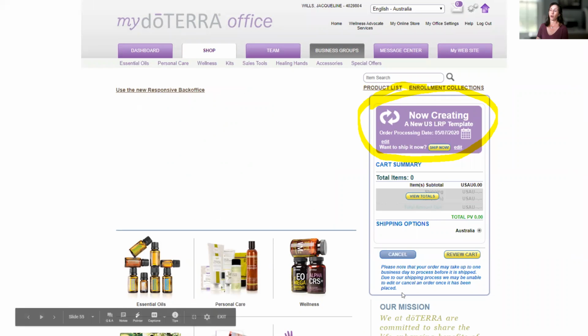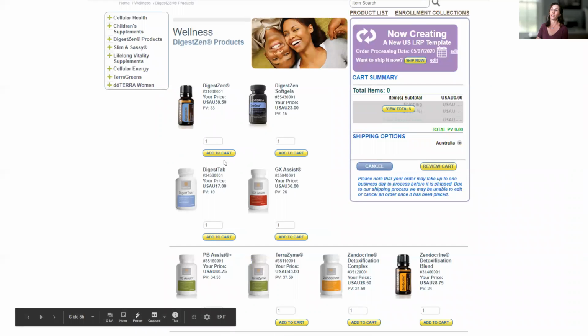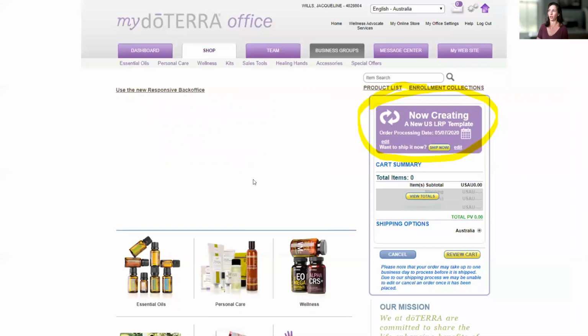Once we do that, I would always do it as a LRP template and it'll show you creating an LRP template. Then you can go in here and have a look at all the different things that the US have to offer. So even if you just click on there and have a look around, you don't have to set anything up, you can just close out of it and you'll have that option.